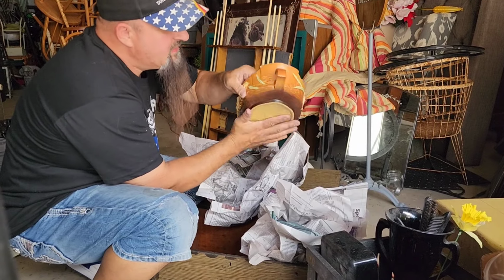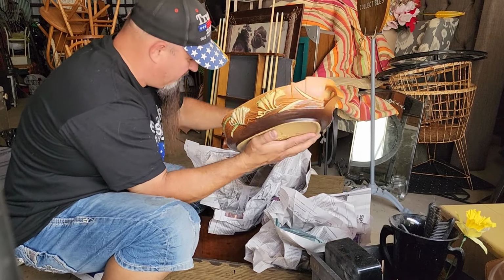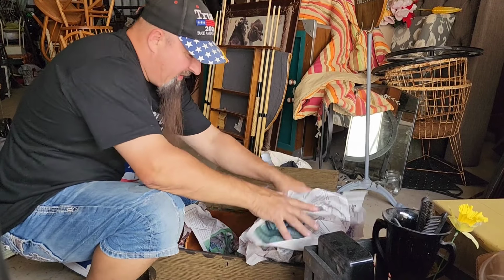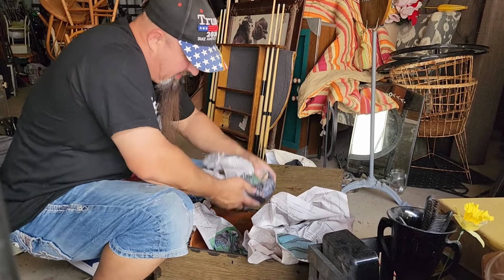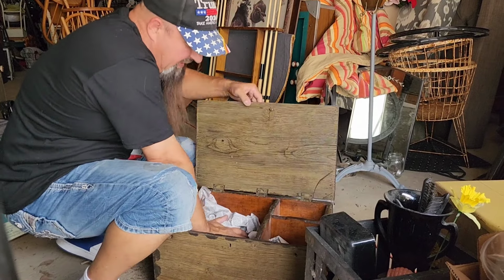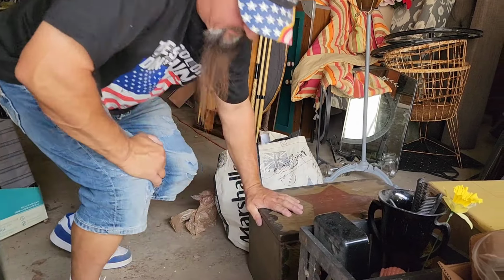It's pretty nice. That's not chipped up, so that could have some good value. All right, well, not the kind of stuff I was really hoping to find in the box, but it is worth money, and I will take it. It is at least good glassware. All right. What's in the box?